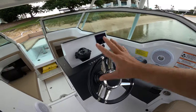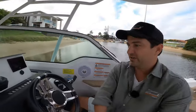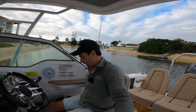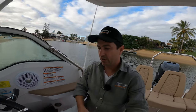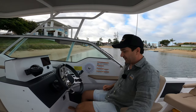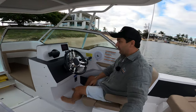So, the helm itself, I'll sit down so you get a reference. This seat is adjustable. So this seat actually will spin around and face aft, and it will also go forward and back. So just to give you some feel for it, I have got an angled footrest down here. This is a flip up bolster.